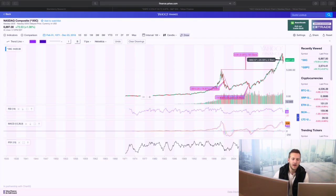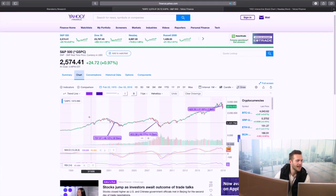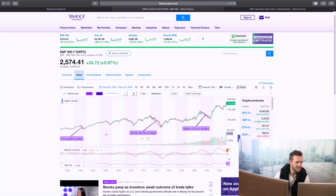So let's jump into the charts here really quick and take a look at what I am talking about. So if we pull this chart up here, this is the NASDAQ composite. I think I'm going to actually end up going with my first example here on the S&P 500. So as you can see down here, this is a 1-year chart. These candles are 1-month candles. And I have kind of done my research before doing the video and filmed out some times where we've had some downturns in the economy.